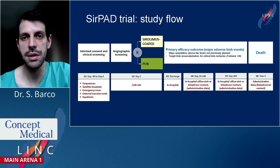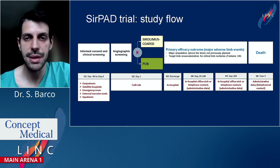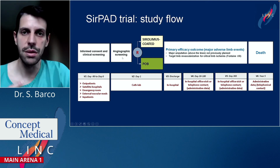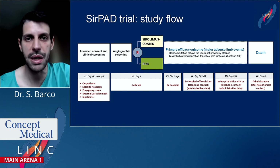There are outpatients from other hospitals, from our hospital, or acutely presenting patients from the emergency room, or just our inpatients from other departments that are referred to us because of the PAD, irrespective of the severity of the PAD. Then a second angiographic screening, notably the evaluation of the target lesion and the confirmation of the presence of a PAD with target lesion.